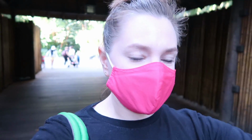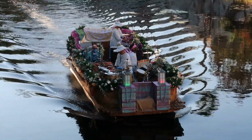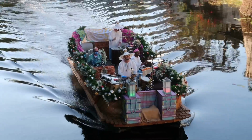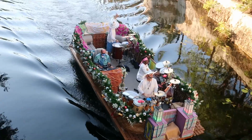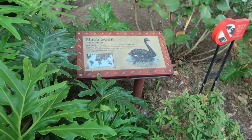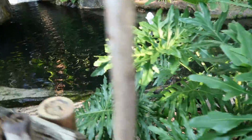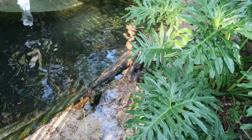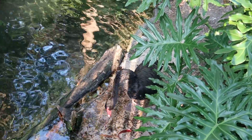And that safari was wonderful. The park is closing in an hour. I'm gonna make my way out to the car and go home because I'm hungry. One last animal exhibit as I leave the park. Heading right back here. Beautiful black swan. Hello. Yes, you're very pretty.